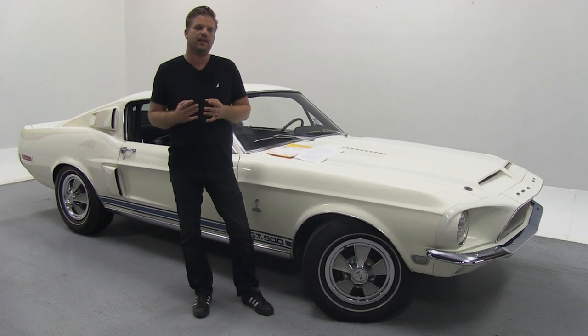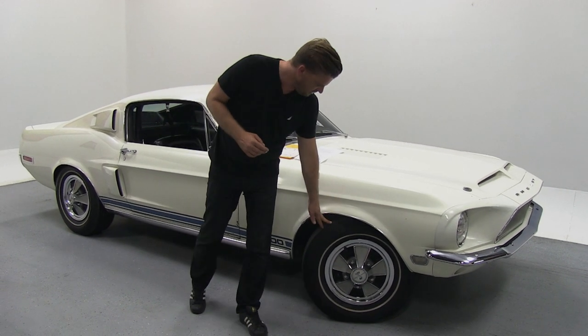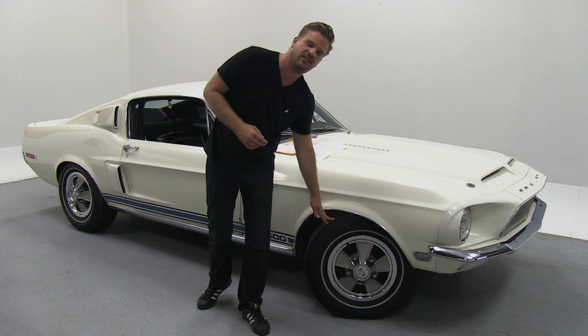So when they first got it, they went to Sears. The car needed tires. And as you can see right down here, these are the tires that they bought in Sears in 1974. And you will see these exact same tires that are on the car today are in the photos from the early 70s.